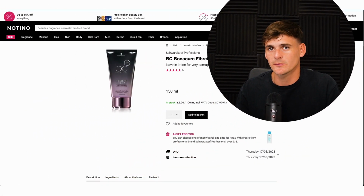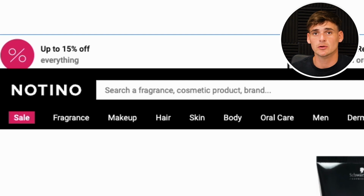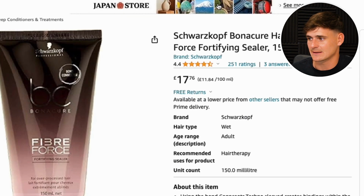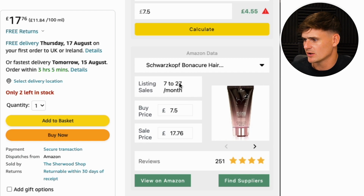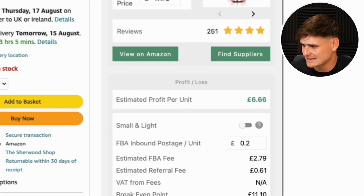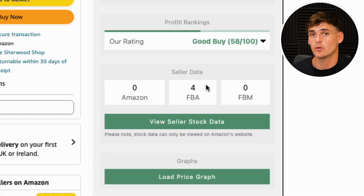So now on to deal number 4, and this is from the website Notino, and I'm sure if you've seen our videos before, you know this is one of our favorite websites for sourcing arbitrage products. And it's this leave-in lotion for very damaged hair, which we can buy for £7.50 each. Now on Amazon it's selling for £17.76 each. Now not huge sales, only 7 to 27 sales a month, but a very healthy profit again, so £6.66 profit per unit. 86% return on investment. Only 4 other FBA sellers currently selling on this listing.